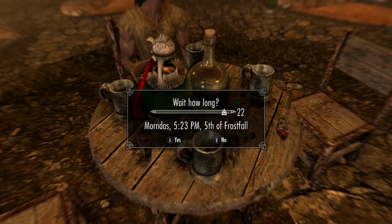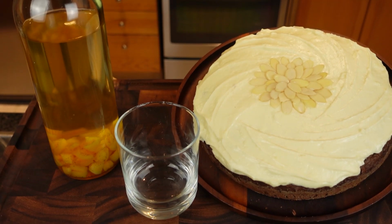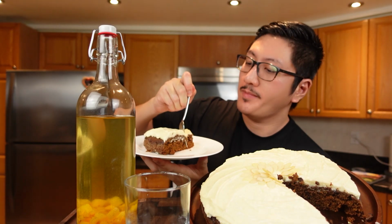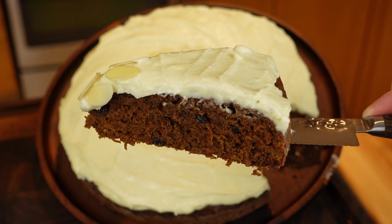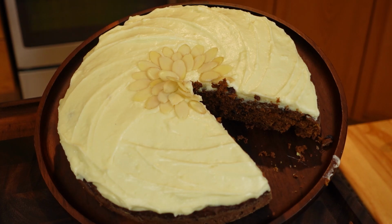Is the skooma ready yet? About time. The wait is over, and now it's time to taste. We're gonna start off with the spice cake. I'm pretty stoked for this since I think it came out pretty good. It looks good, but does it taste good?